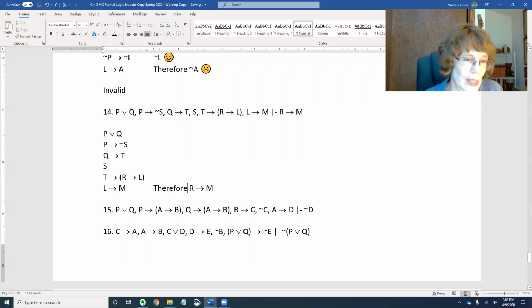P or Q. If P, then not S. Can I conclude something at this point? Think, pause, come back. I cannot, right? I will continue to read. If Q, then T. Can I conclude something at this point? Think, pause, come back. I can, correct? Either P or Q. If P, then not S. If Q, then T. So either not S or T. That is complex dilemma, and that's valid.